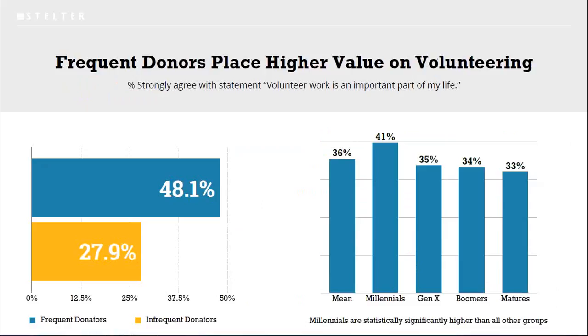We talked about volunteering. Frequent donors at a rate of almost 2 to 1 strongly agree with the statement that volunteer work is an important part of their life. And so we look at the chart on the right and we look at who actually is really stepping up and wanting to get more involved with volunteer work. It's our millennial organization. And this information is consistent with what we saw in 2015 as well.